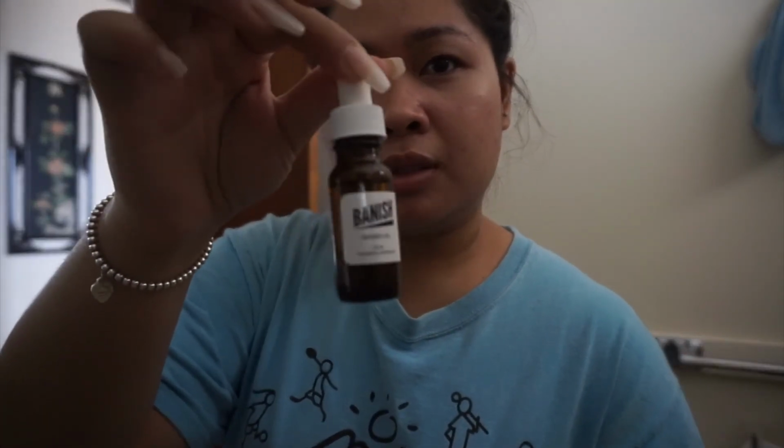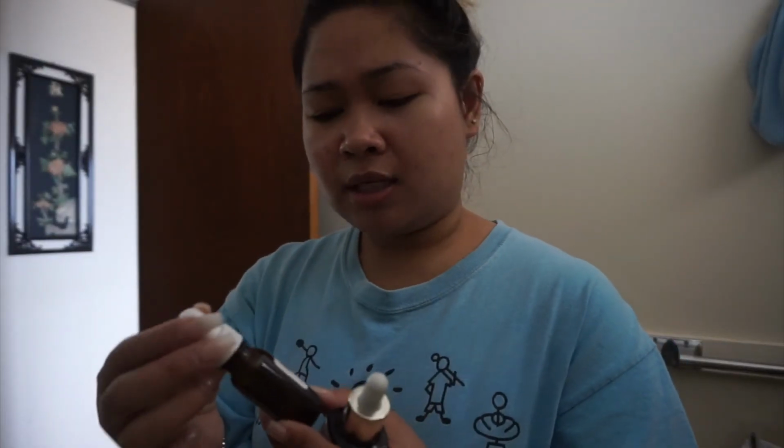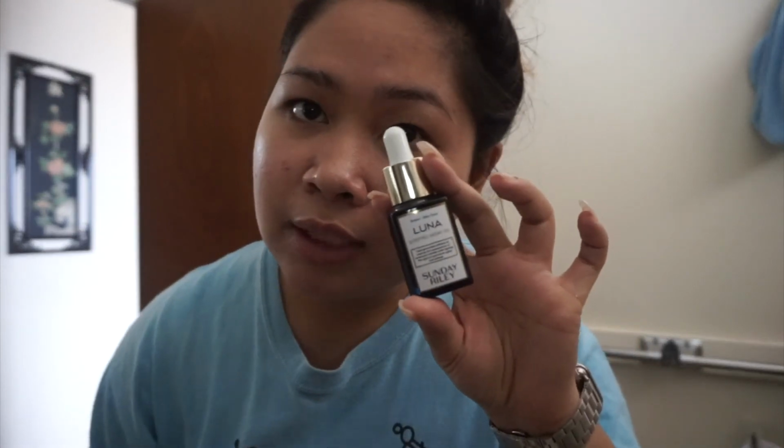Honestly, I don't really like this Spanish oil. I think it's supposed to be vitamin C oil, but when I use this right after washing my face, it breaks me out, and it breaks my heart because I really wanted to like this, but it just breaks me out, you know? And then for the Luna Sleeping Night Oil, I think I'm just gonna keep this because it's so huge, and this shit is not cheap, you know? This shit is not cheap.